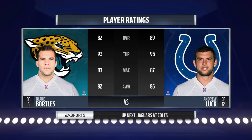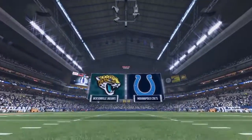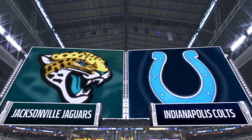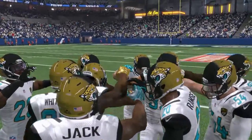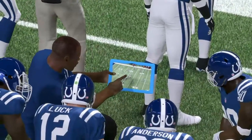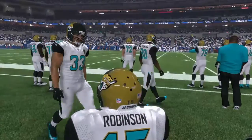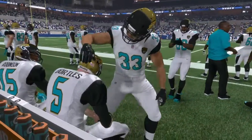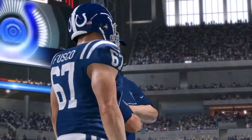The opening kick of the new season is straight ahead as we turn it over to our broadcast duo of Brandon Gaudin and Charles Davis. Larry, from the heartland of America, EA Sports coverage of the NFL takes us to Lucas Oil Stadium here in Indianapolis. Today we jump right into this new season with an AFC South matchup between the Jacksonville Jaguars and the Indianapolis Colts. With Charles Davis, I'm Brandon Gaudin.